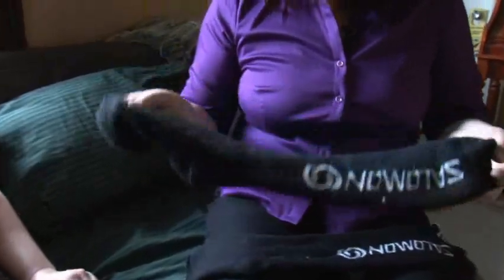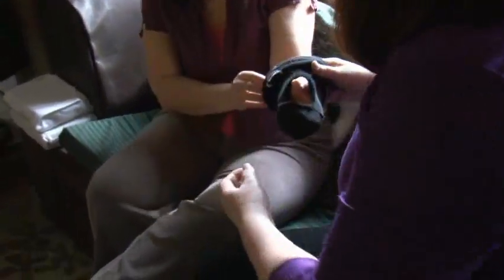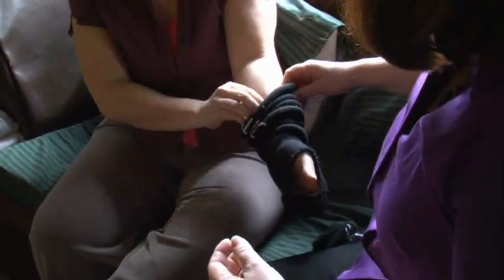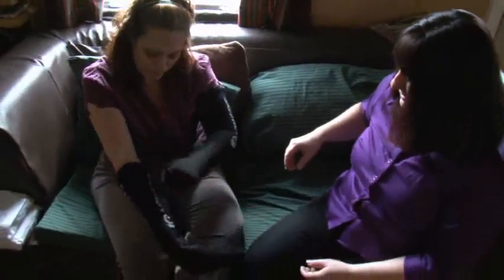These are ski socks. And what we've done is we've cut off a spot in the end here so that you can put your whole hand through, or if you want to cover your fingers and just have your thumb through like this. The whole idea of it is for you to be able to go outside and not have that irritation and pain that you get from the hypersensitivity and the cold.